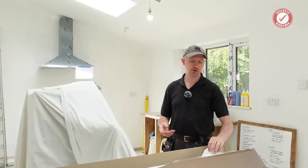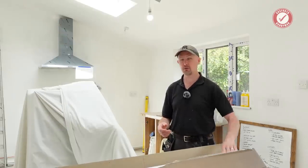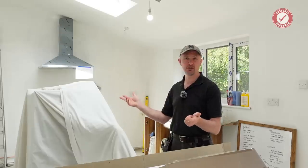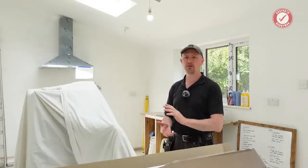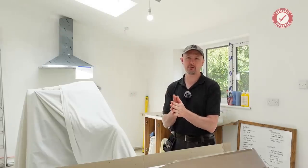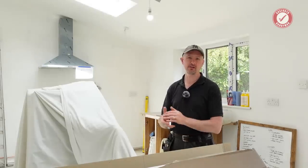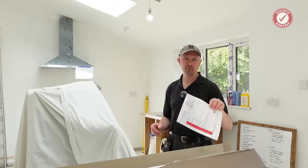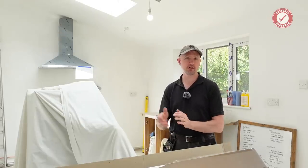What we do is we keep all of this paperwork in a single file, so all of the FENSA information, all of the Part P and electrical testing information, all of the building regs sign off, the HETAS certificates, everything we just put into a single file, so it's all in one place. And that way it's easy to find, and in 10 years time if you come to sell your house, you're not hunting around for scraps of paper or emails from different companies who have signed things off.